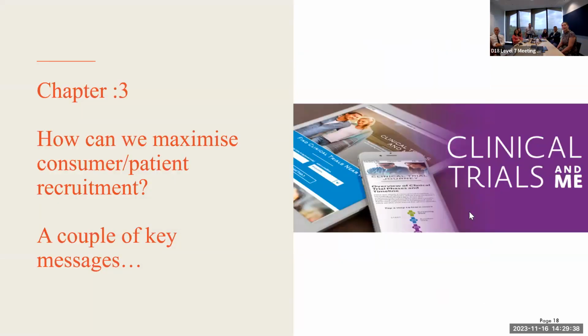So a couple of take-home messages here. How can we maximise consumer and patient recruitment? What I've just tried to do is have a bit of a dive about how well we're doing in medical imaging in terms of the way that we involve consumers and indeed patients in clinical trials in medical imaging. And there's a couple of take-home messages here.